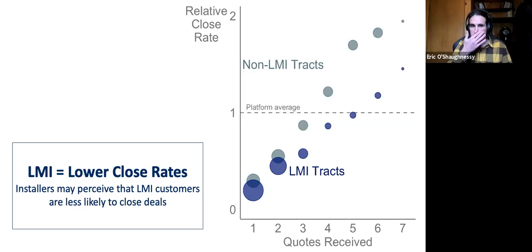So what this does is sets up a type of chicken and egg problem. Essentially, we're seeing that LMI households are in fact less likely to close deals, but they're less likely to close deals in part because they're receiving fewer quotes. So if LMI customers were to receive the same number of quotes as high-income customers, their close rates would presumably go up. And we have some hypotheses for why this may be.